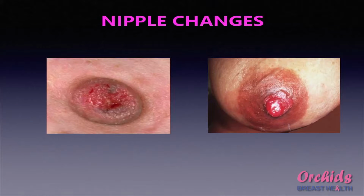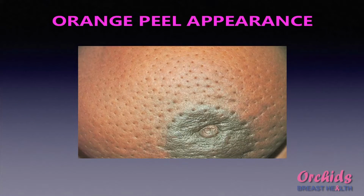Then coming to the nipple, you may have an excoriation of the nipple or an eczema of the nipple or a rash of the nipple, which goes away automatically or with medicines that your skin specialist prescribes. However, if this rash persists even after treatment, this could be a sign of early breast cancer. And then ulceration on the nipple is again another sign of breast cancer. And finally, an orange peel appearance, that means the skin is very thickened and looks like an orange peel, is a sign of breast cancer, which is not an early sign but a late sign of breast cancer.